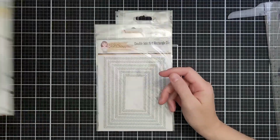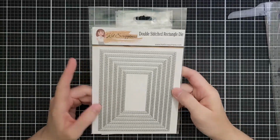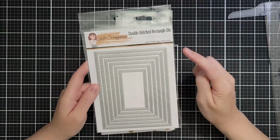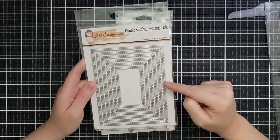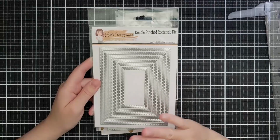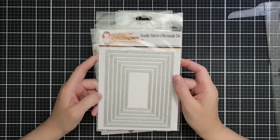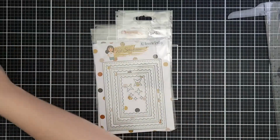So I got those. And then this is the double stitched rectangle, which is the same idea. The largest rectangle is going to be 5 1/4 tall by 4 inches across. So you can create a panel or a scene and then cut that out, and it fits beautifully on your A2 card front.